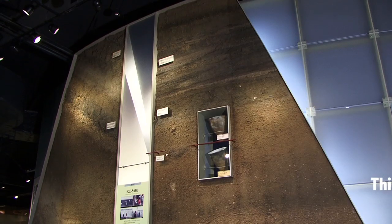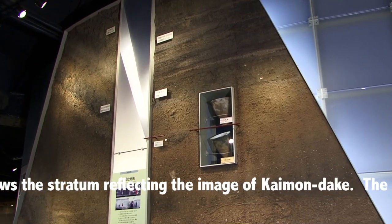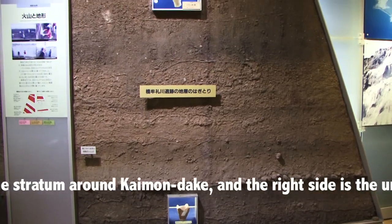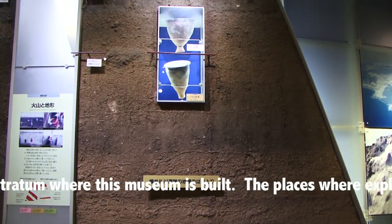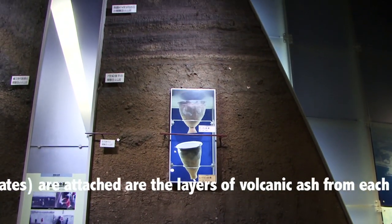Strata of Kaimon-dake. This display shows the stratum reflecting the image of Kaimon-dake. The left side is the stratum around Kaimon-dake, and the right side is the underground stratum where this museum is built. The places where explanations are attached are the layers of volcanic ash from each era.